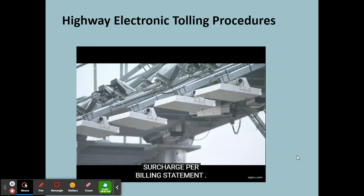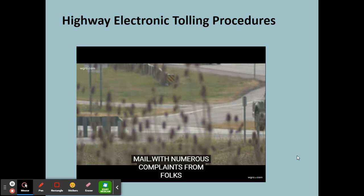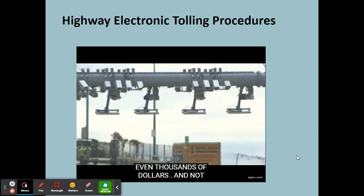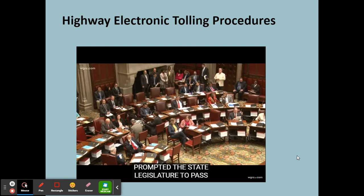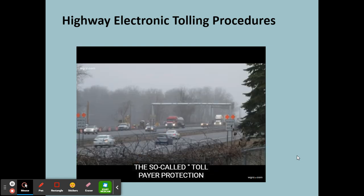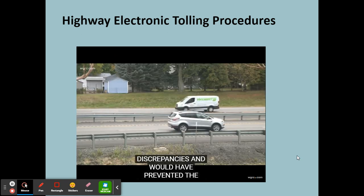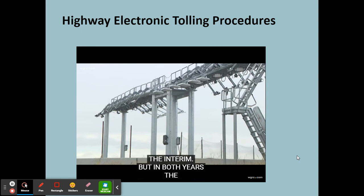On top of that, there has been the spotty record of motorists being billed properly by mail, with numerous complaints from folks about getting bills for hundreds or even thousands of dollars and not getting the bill in time to avoid incurring fines for non-payment. Those complaints prompted the state legislature to pass the so-called Toll Payer Protection Act. It would have given motorists up to a year to resolve discrepancies and would have prevented the state from suspending car registrations in the interim. But in both years, the bill was passed but vetoed by Governor Cuomo.